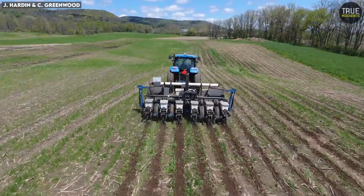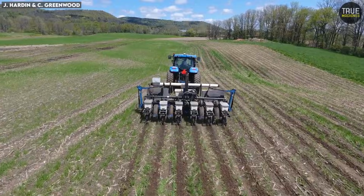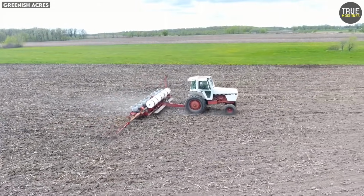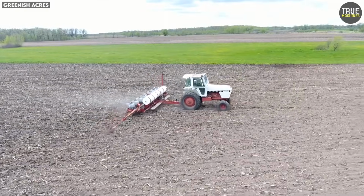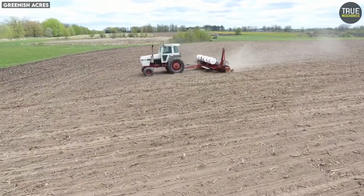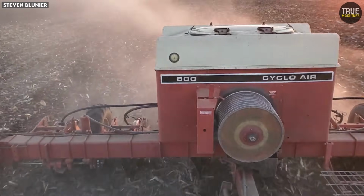For farmers considering used planting equipment, these 1980s planters represent exceptional value. They consistently deliver performance comparable to modern equipment for a fraction of the cost, without the complexity of electronics, computers, and systems that require factory technicians to diagnose and repair.